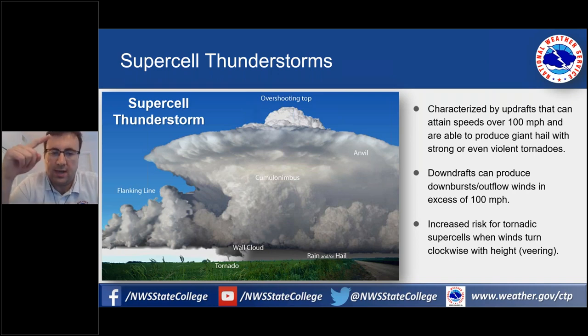And even the overshooting top, which because of all that instability, the updraft is rising so fast that it punches through what's called the equilibrium level at the top, which is essentially where the stratosphere starts. And it punches through that and causes this overshooting top, which you can see pictured there. So if you ever see a storm like that from a distance, you know that that storm is particularly strong.